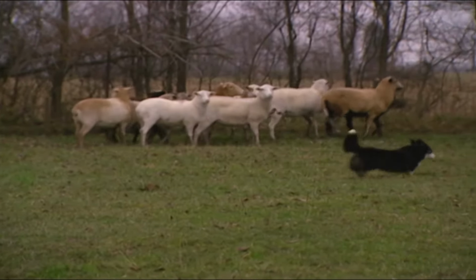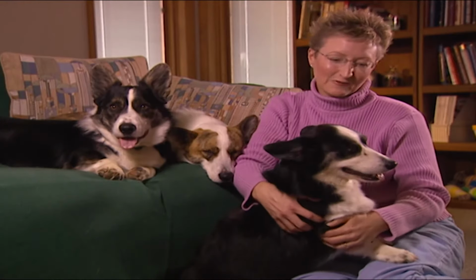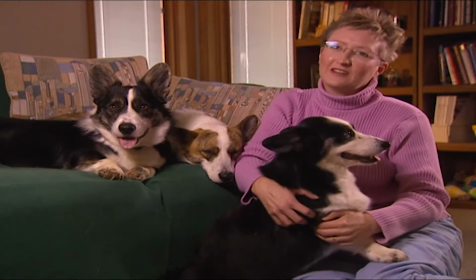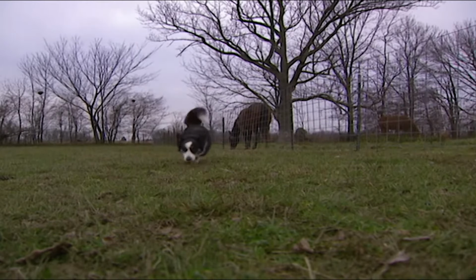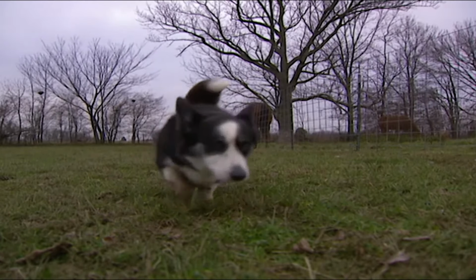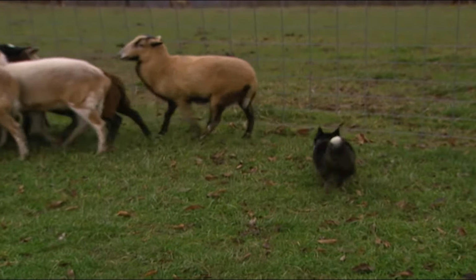She's very polite and very friendly around the livestock. She doesn't want to offend them. She doesn't bite. Ingrid wants to negotiate. Good girl, walk them up, walk them up. Ingrid wants to ask the livestock to do things. She doesn't want to make them do things. So she's a little atypical there.